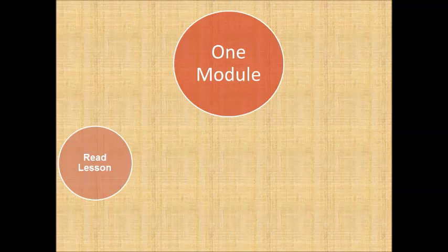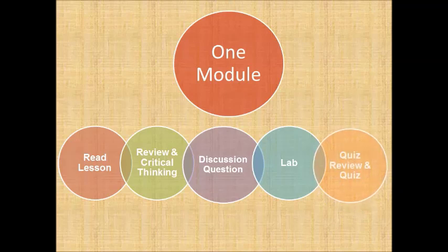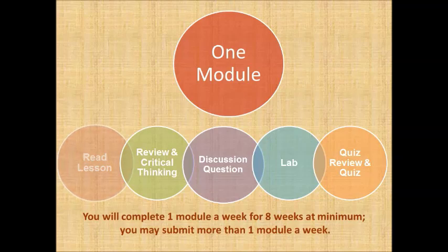Your first assignment will be the review and critical thinking questions. Second will be the discussion questions. Third, your lab. And after the lab, you will complete your quiz review. Then you will take your module quiz. So to recap, you will complete 1 module a week, which will include your reading, 3 assignments, your quiz review, along with the completion of your quiz.